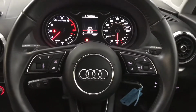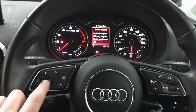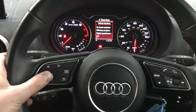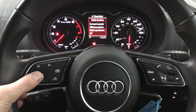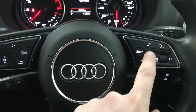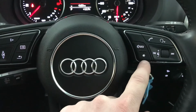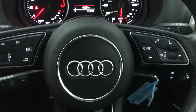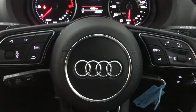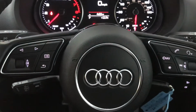We have a multifunction sports steering wheel up front. So you've got your multifunction controls for the screen in front on here, and then you also have your volume controls, voice activation, hands-free button, and then you have your sat-nav announcements and your special character. So you can set that to switch between radio, media, or traffic announcements on or off, things like that. It depends which preset you put it on.